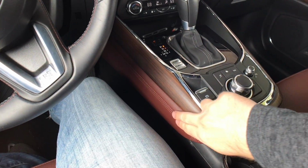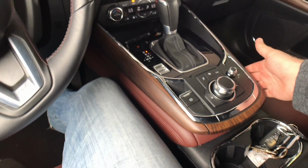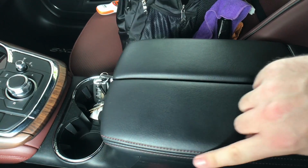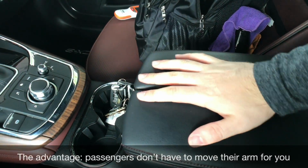Another thing is we do have this nice soft padding, which does feel pretty good if you put your knee on it. That's on both sides, and there's actually a 12-volt power outlet right over there as well. The center armrest is not my favorite. It is soft and it does feel nice. You do have the stitching on both sides, but I do like just the traditional up armrest.